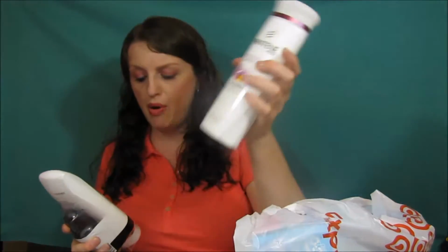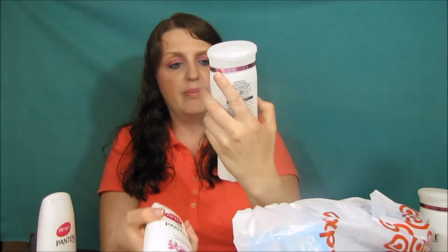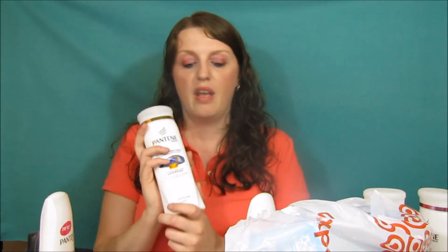So I got the Pantene Pro-V Repair and Protect, one of those. I got a Beautiful Lengths shampoo, a Repair and Protect conditioner, another Repair and Protect conditioner, another Beautiful Lengths shampoo, Beautiful Lengths conditioner, Beautiful Lengths conditioner, and then a Repair and Protect shampoo. So there are 8 bottles here, and I ended up paying like 18 something for it.